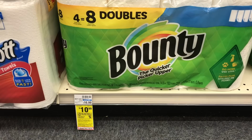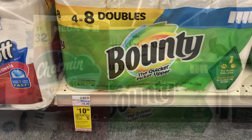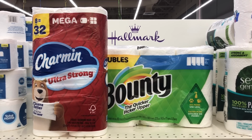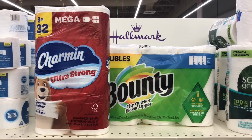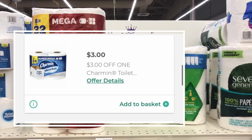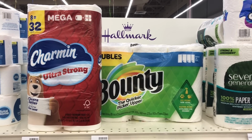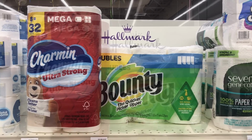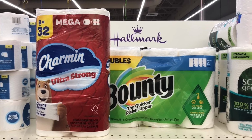You're way past the spend $20. We have a $1 coupon on the app for each one of them, but if you don't want to use that and you're able to print out, go to the P&G website and print out a $3 for each item. It's going to drop it down to $15.98, and you get $5 back, making both items $10.98 or $5.49 each.